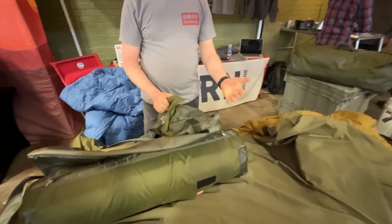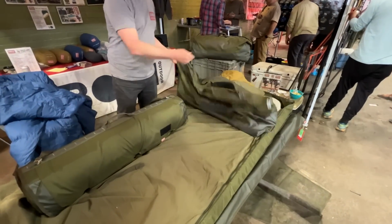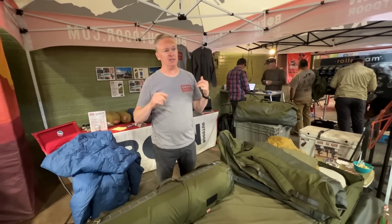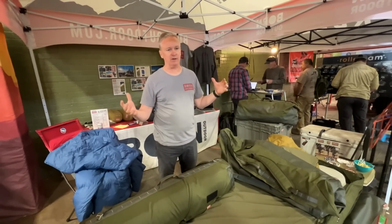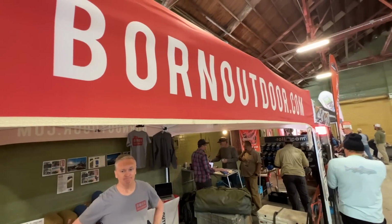That's way cool. I mean, if I was a ground tent camper, this would be my go-to. This is really sweet. That's what a lot of people are using in the back of their trucks. Yeah. Sleep in a truck, it's kind of sleep anywhere, on the ground, on a cot, wherever you need to. That's awesome. So, bornoutdoor.com. Check them out.